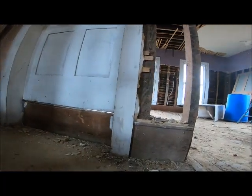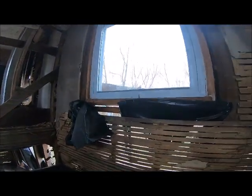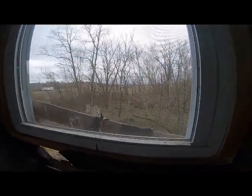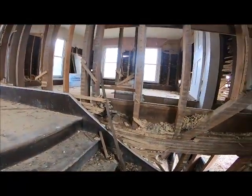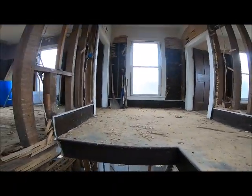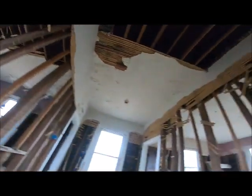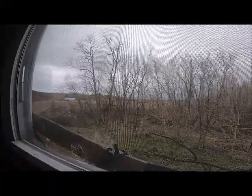Here we are on the top level. Looks like this right here would have been like a closet or a hidden room or something. I'm not entirely sure. It's the window. Very great view from this window. There's another room. You can even see up into the attic. And yes, I am terrified, but the floor feels pretty solid.